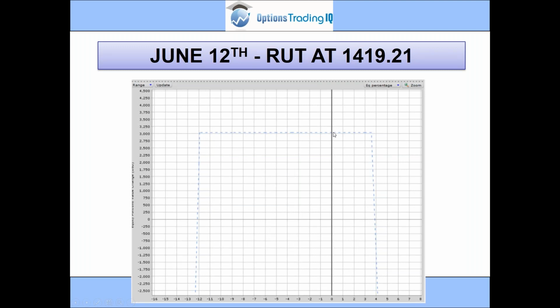So here you can see it's massively unbalanced. Really close on the call side, lots of room on the put side. So I don't mind rolling the puts up and being a little bit aggressive there, but I definitely need to take some defensive action on the call side and move those out.